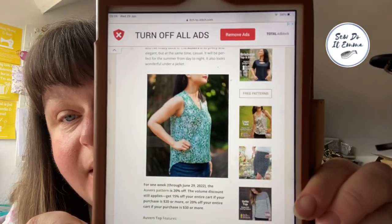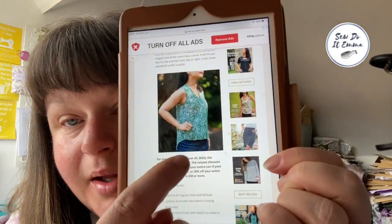So you can see the elasticated front. I do quite like that. It was Whitney from Tom's Cat Stitchery. She raved about it because she pattern tested it. She's quite a good pattern tester for us. It's just that she does quite a few of them.